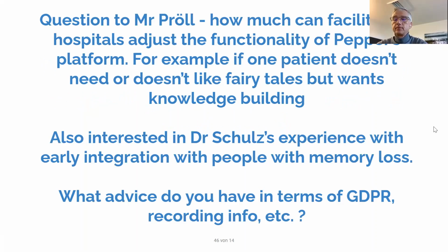That sounds good. So we're going to move to the next question. That's to you, Alexander. How much can facilities and hospitals adjust the functionalities of your platform? You talked about this kind of Lego bricks customization. Yes, definitely. That's why we have this on the top, on the meta side, the platform which integrates the different skills. So here, as in the question, you can switch the fairy tale with knowledge building. And yes, we can adapt to this and have a completely individual integration.